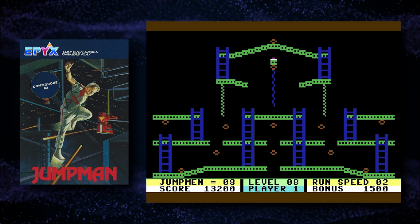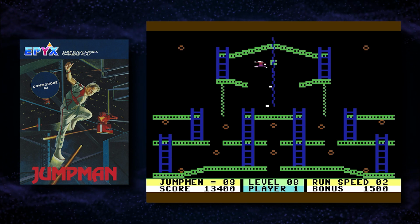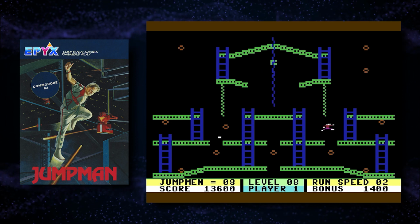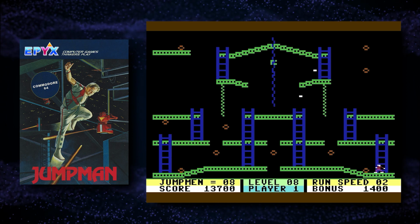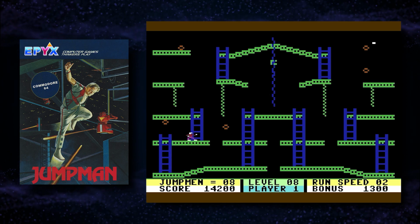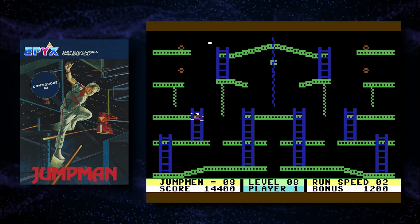There are a variety of hazards Jumpman will encounter, but the most common are these bullets that will slowly travel across the screen and then change directions and accelerate at high speed towards Jumpman when he lines up with them on the screen either horizontally or vertically. Other hazards are encountered sparsely and in some cases are regulated only to one level.